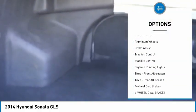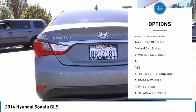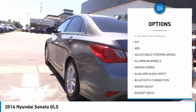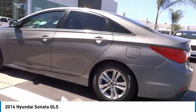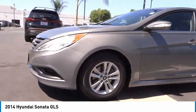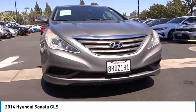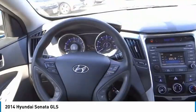This vehicle has less than 100,000 miles. Here are some of this vehicle's great options: tire pressure monitor, heated mirrors, aluminum wheels, brake assist, traction control, stability control, daytime running lights, front all-season tires, rear all-season tires, four-wheel disc brakes. Wouldn't you look great in this vehicle? Stop in today and see for yourself.